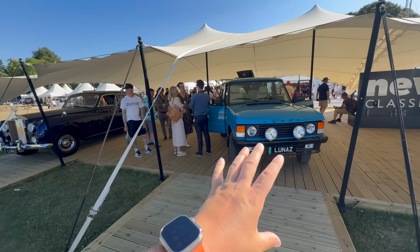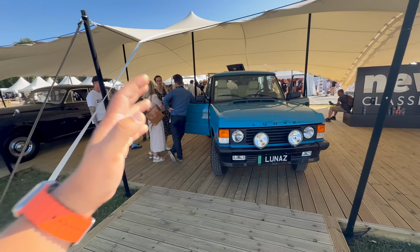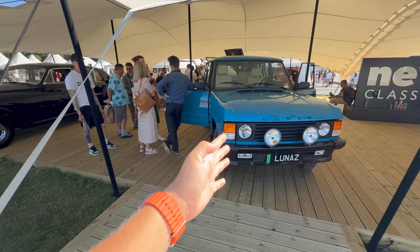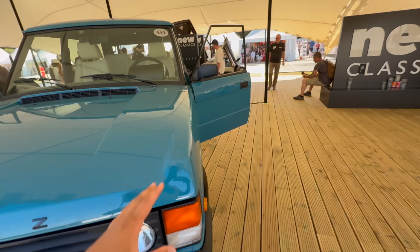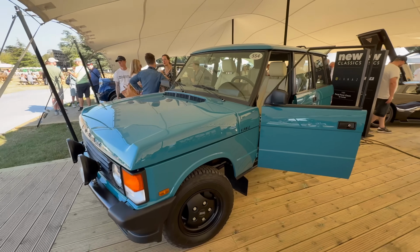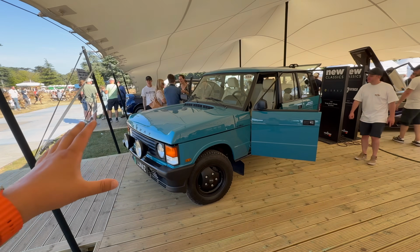These cars are known for their iconic status, their design, their capabilities for being comfortable or off-road and comfortable, and putting an electric powertrain in them only improves the experience. And so that is what I'm a fan of, and I think these guys agree.